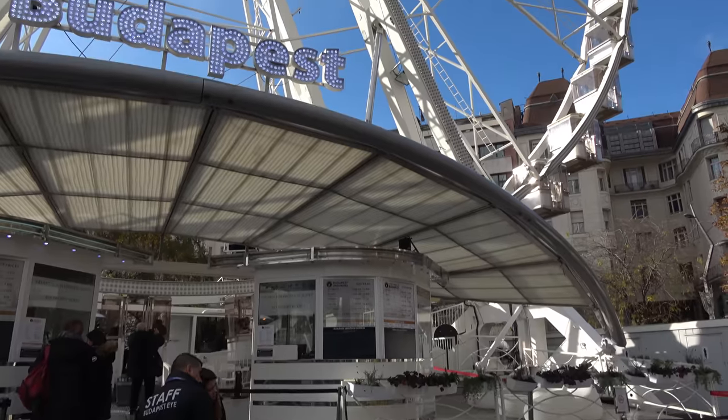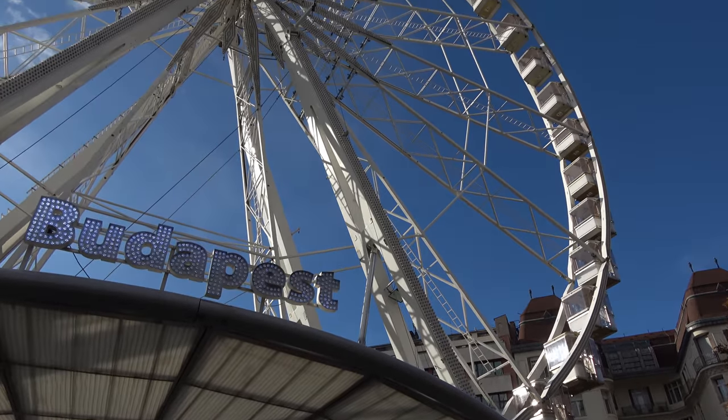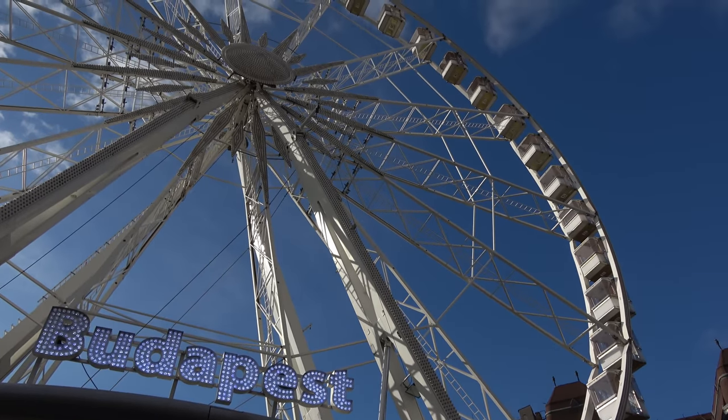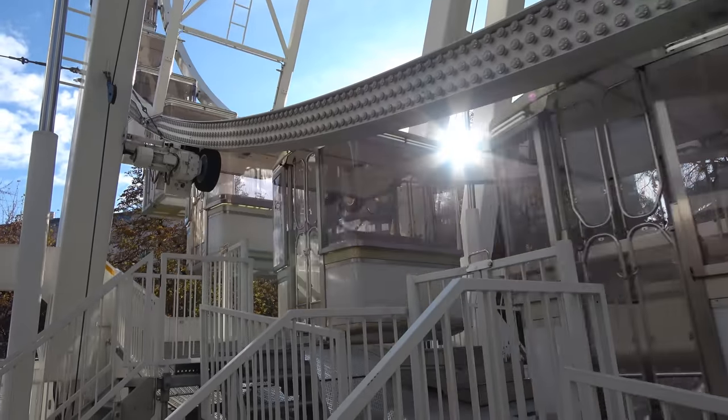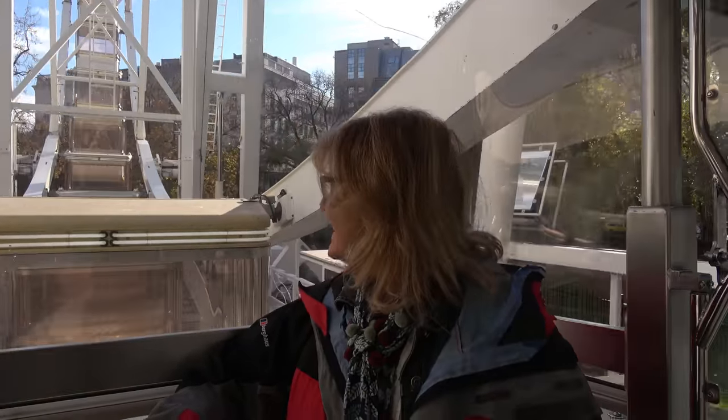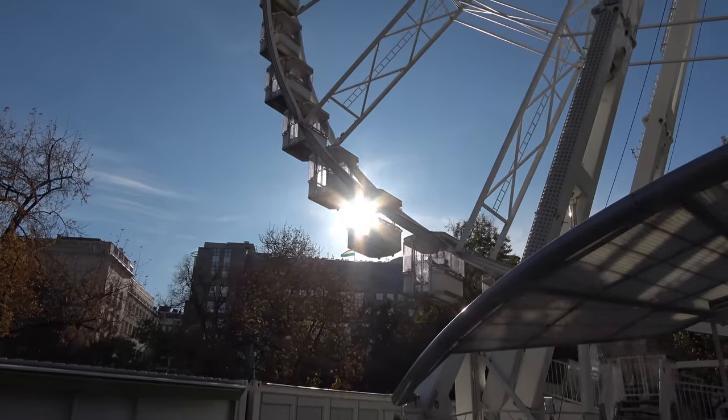Another interesting place, of course, is the Budapest Eye, which is behind me. For 10 euros, the eye will give you a great viewpoint of the city. And if you don't mind the height, you'll be able to see some of the beautiful landmarks of the city.